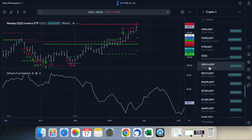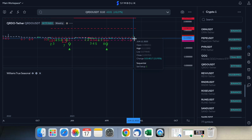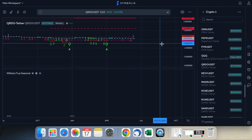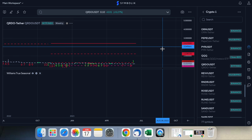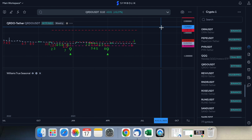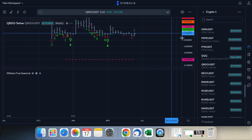stocks. Let's look at QRDO. It's on a +1. That's a price bar flip weekly. I can't zoom in on this thing. I don't know why. It takes forever to zoom in.